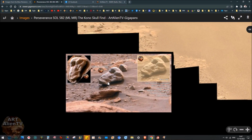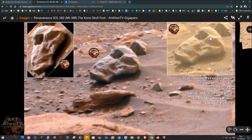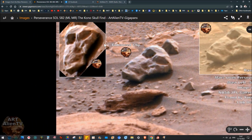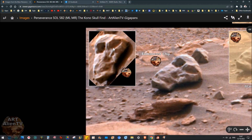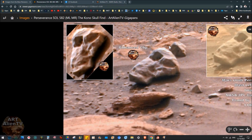And what I've done here is a composite image with the raw clip and the enhanced clip, and I've rotated that round and darkened it a bit more so you can see it almost as if we're looking at it straight on. It looks kind of weird because there's a very small forehead on it, assuming this is a skull. It may not be, but it really does look like one.